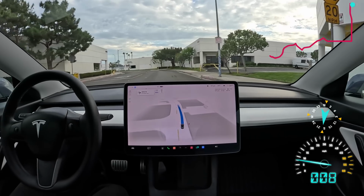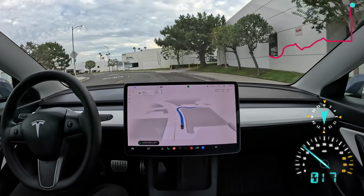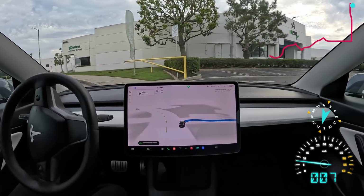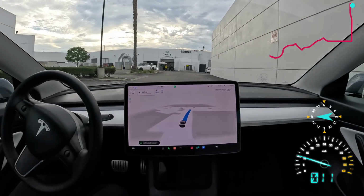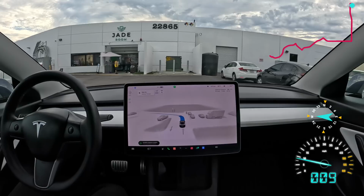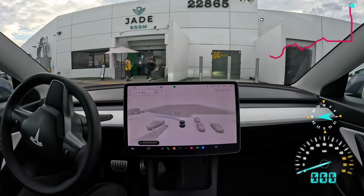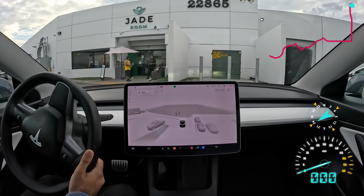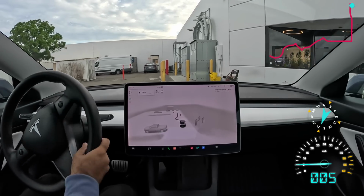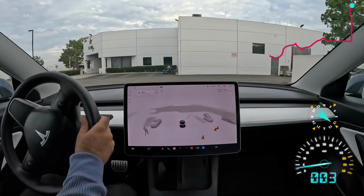Like most of my drives now are zero takeover, and many are zero input. So with the zero input drive, and really with this drive, if I had not been in the seat, the car still would have gotten here just fine. Now, that doesn't mean that's a good idea, or that it's safe, or something I should do. But if I had not done anything, the car still would have gotten to where it needed to go. With today's software on a Tesla from a few years ago, using the hardware 3 that first launched in 2019.